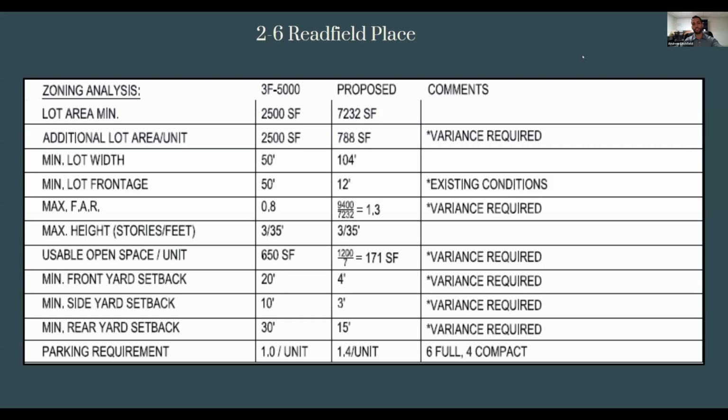The max FAR, which is the floor area ratio. Essentially, it's the livable square footage divided by the lot size, which is 1.3, and it is 0.8. We go to usable open space. We only have about 200 square feet. We do have the decks, but they don't count towards that open space. There's a few variances on the setbacks. It's on the left-hand side of the property. And then we have the parking requirement, which we actually meet, which is a 1-to-1 ratio, and we have 1.4 to 1.